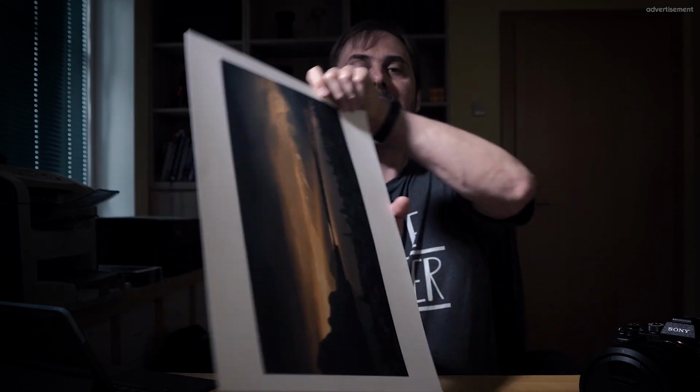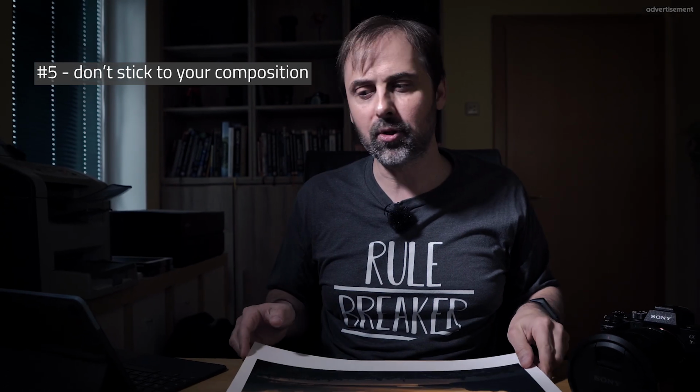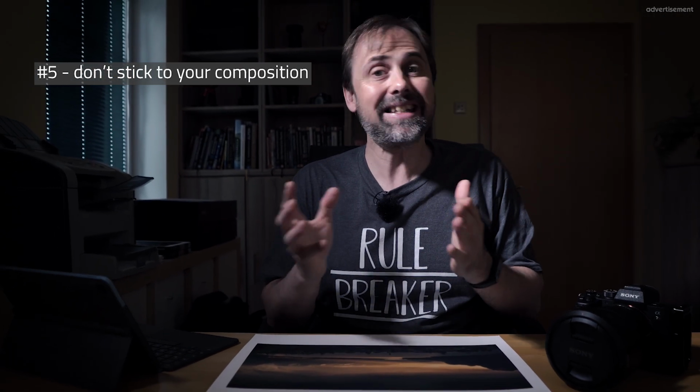And my tip for you now is: don't stick to your composition. I usually tend to stick to my compositions and I wait for the right conditions, for the right light, for the cloud getting to the right position and so on. This usually works really fantastic for me. But when something happens that is a big game changer for your composition, be open, be flexible and frame up a new composition as fast as possible.